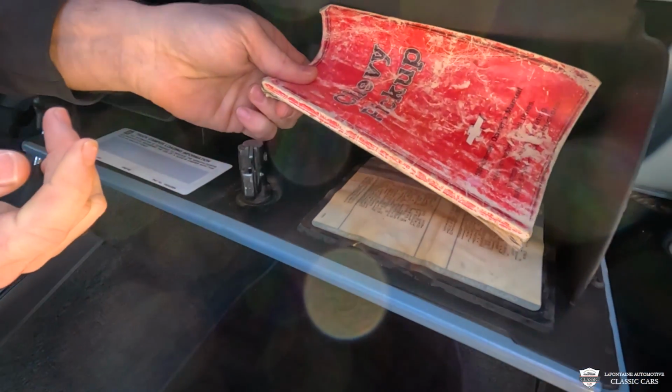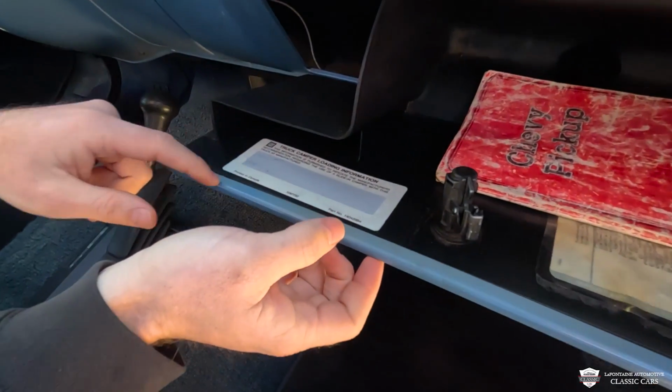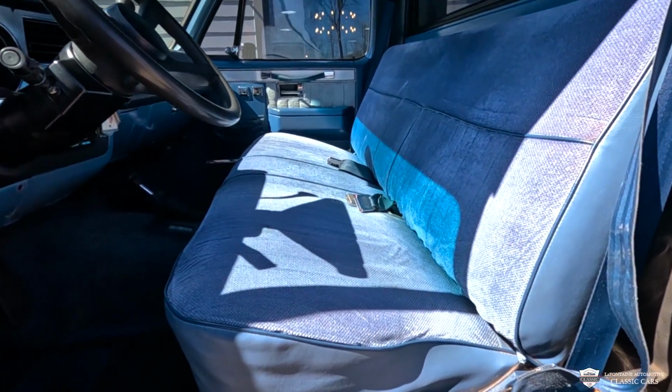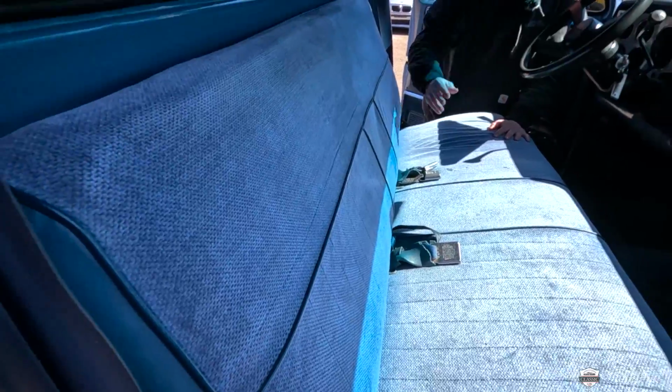Original owner's manual, and which your camera might not catch, we have the VIN on this sticker as well. And last but not least, have a nice bench here in a blue cloth. There's some nice vinyl piping breaking it up. We've got 3 seat belts across the front.